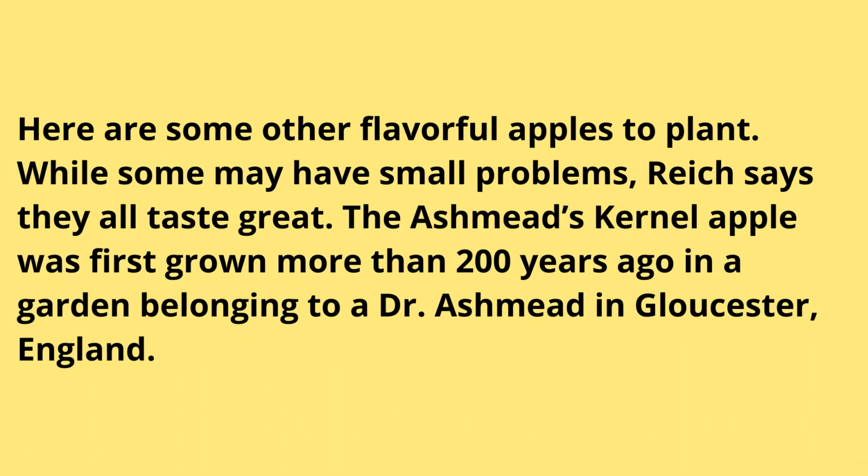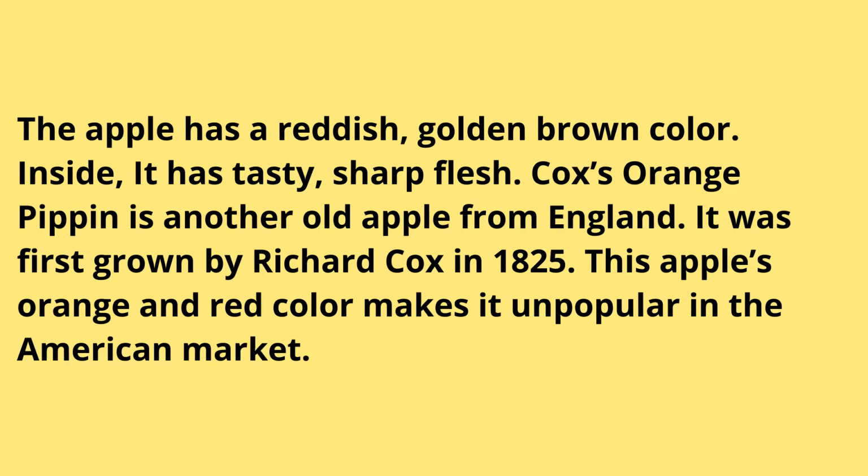Here are some other flavorful apples to plant. While some may have small problems, Reich says they all taste great. The Ashmead's kernel apple was first grown more than 200 years ago in a garden belonging to a Dr. Ashmead in Gloucester, England. The apple has a reddish golden-brown color. Inside, it has tasty, sharp flesh.